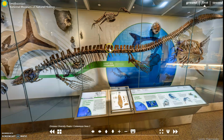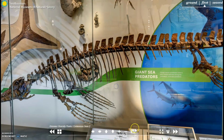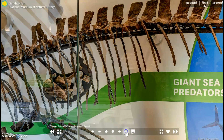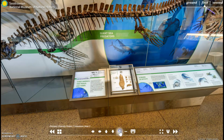Our next exhibit, I thought this was really cool. This is called a Tylosaurus, and it was a giant sea predator, lived millions of years ago. If you'll notice here, they were able to find what was in this Tylosaurus's stomach when it died. And its stomach contents were also fossilized. So if you analyze those fossilized remains, you can tell what this dinosaur ate. And that's exactly what the scientists at the Smithsonian did.